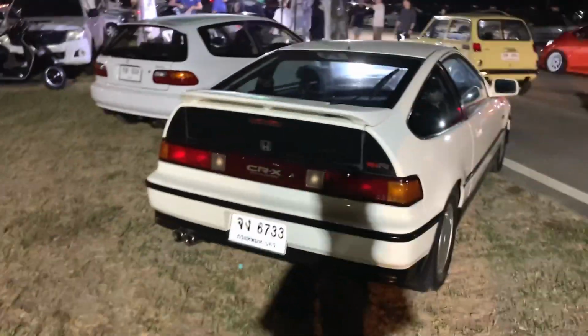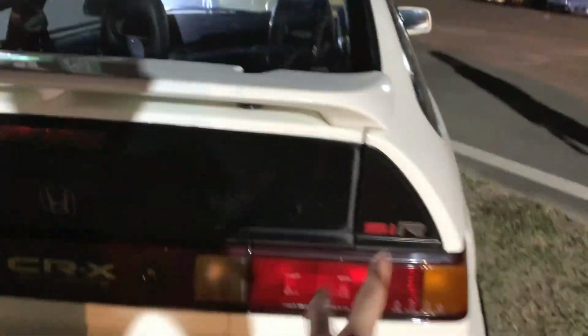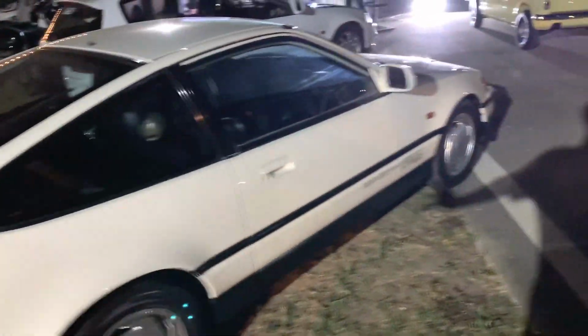Damn, where are they keeping all these cars, man? Look at that, look how clean it is. Even the badge here, look. Mint, man. SIR. God damn. This car is worth so much money right now.